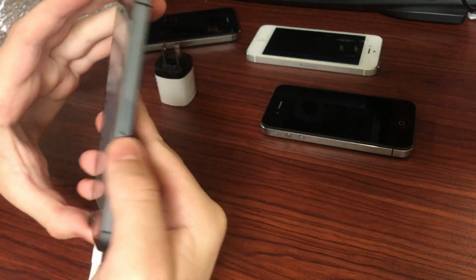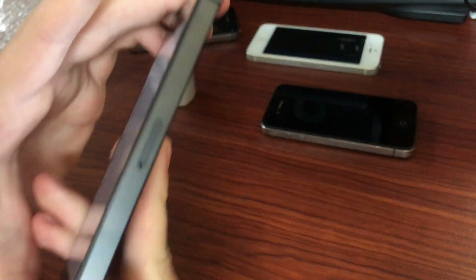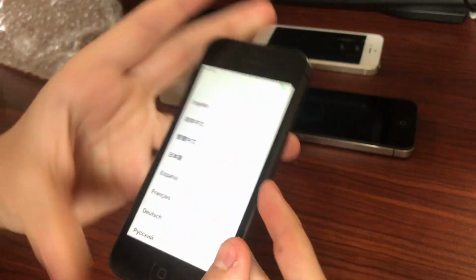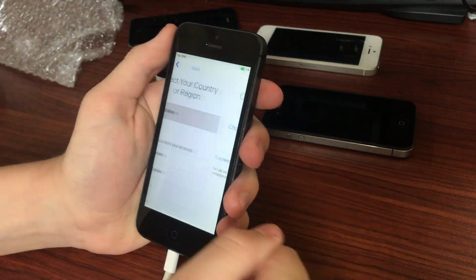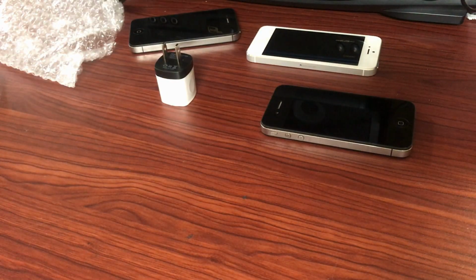Screen looks great, no noticeable signs of yellowing. Just notice the SIM card tray eject is bent a little bit. Maybe I can bend that back in. United States, you know, I'm just gonna skip setting up this so that this video isn't gonna be too long. Oh yeah, this I believe also has a screen protector installed, although actually I don't think this one does. I think that was another one I was looking at and considering buying.